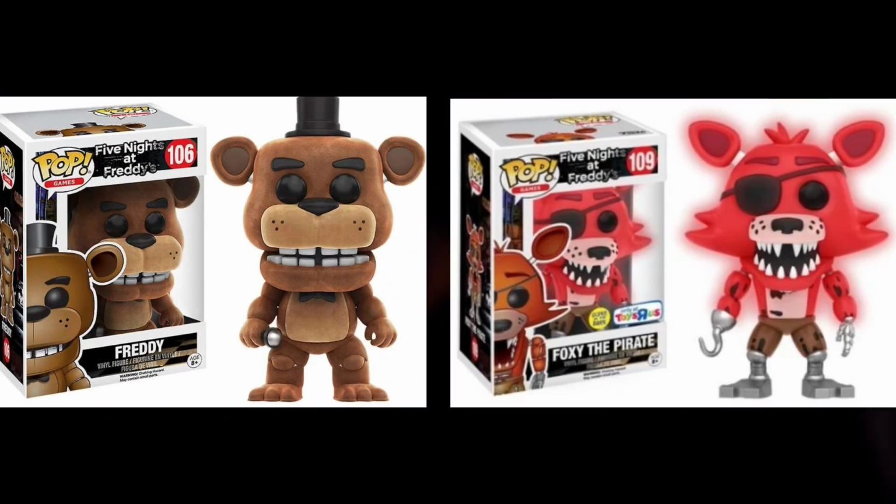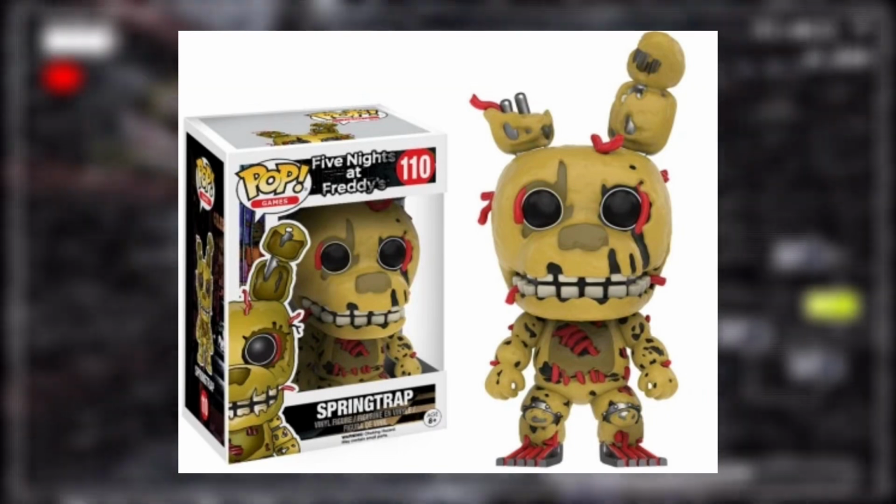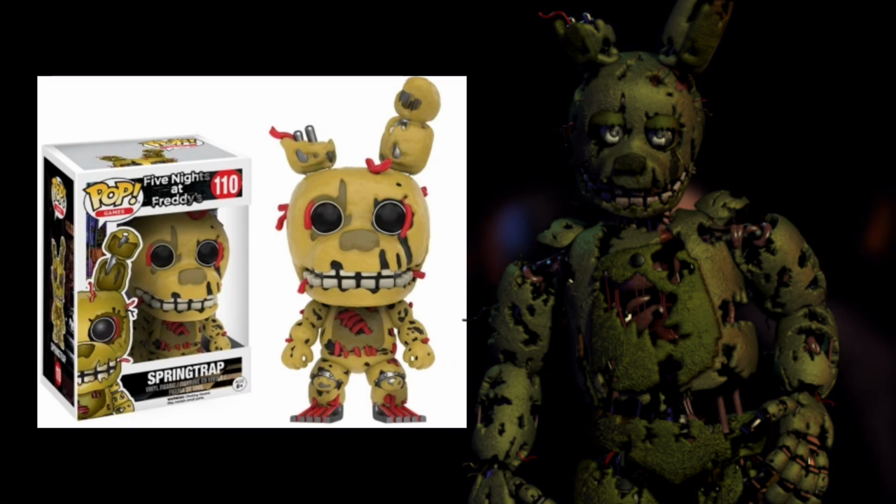We somehow didn't get a Golden Freddy in this wave, which I still think is so weird, but we did manage to get Springtrap, and I gotta say, he's a really good one too. I think he looks really good. He could have looked better, definitely, because comparing him to the actual in-game design, you can see a lot of differences that they could have improved upon. But honestly, I think this guy's pretty alright.